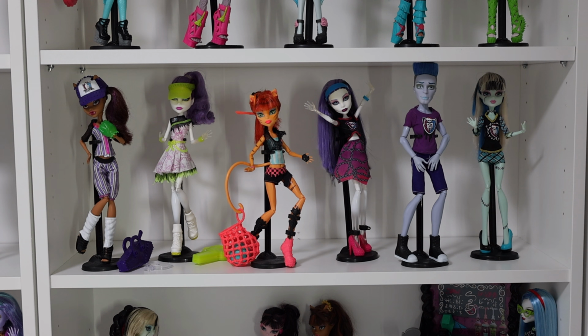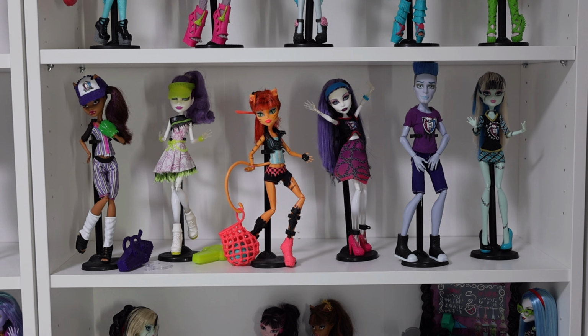So the next shelf is kind of a mixed match. We have Ghoul Sports and Ghoul Spirit. Ghoul Sports was a more deluxe line. It was like 3 characters getting sports dolls, and I really love this collection. My Toralei sadly has ripped pants, so she's in that pose for a reason. And then next to it's Ghoul Spirit. That was a budget line. I'm only missing Venus from it, and I thought it made sense to put them right there because it's like, oh yay, they're cheering on the ghouls who are doing their sports.